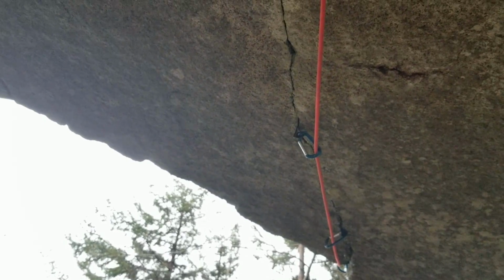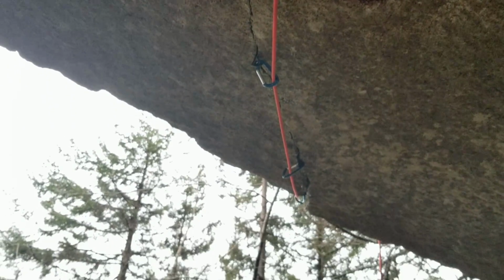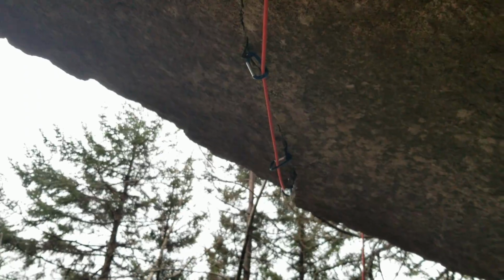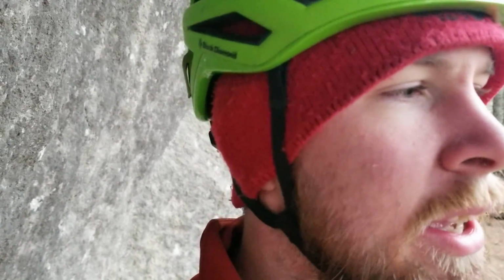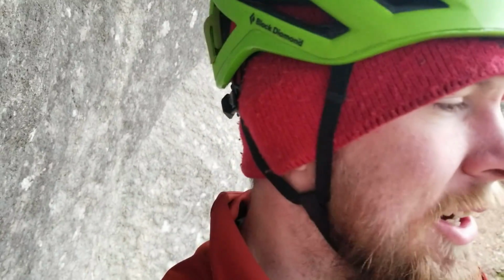A hammered up pin that goes directly vertical, another hammered up knife blade that goes directly vertical, rinse and repeat once again to the lip, and then at the lip, it's not quite over. There's some tricky moves out around the lip. I actually threw a sling and tried to lasso a tree, which worked out pretty well. And then I switched to free climbing up the top because it turned to like 5.4, so it was easier just to run up the slab to a tree, to an anchor.